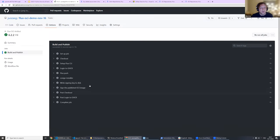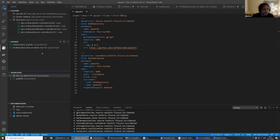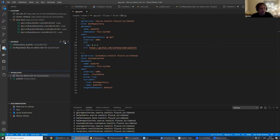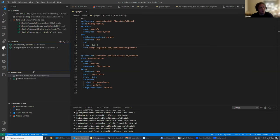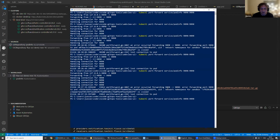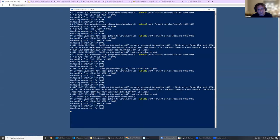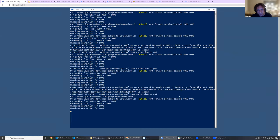Okay, sure, yeah. So we updated version to 6.2.2, built the OCI image, signed the OCI image. Now this OCI repository in Flux has picked it up and it's been signed, and it used the image, which contained this Git repository definition, which has 6.2.2. So now we are running this. And if we go back to our example, we should be running, well, we should still be running 6.2.2 because there's an old part of the demo, but before it was running 6.2.3.